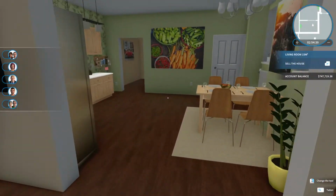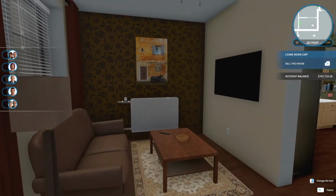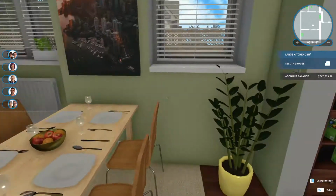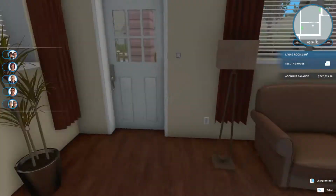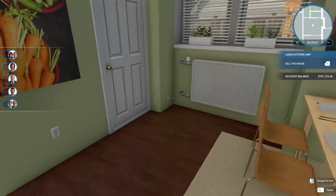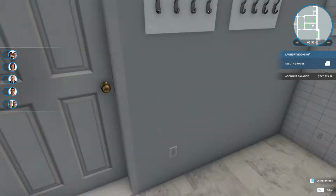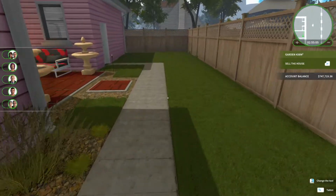I've done some yard work. So this is the first side of the duplex. We've got our living room here. Originally, there was a closet here, and there was a big wall here, and I sort of opened this all up. So we have our living room here. We have our large kitchen here, which is quite nice. This lets out into a laundry room, which is like a mud room, and then out into the yard, which I've done some work on.